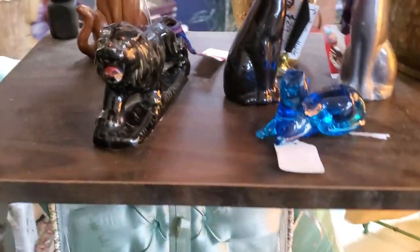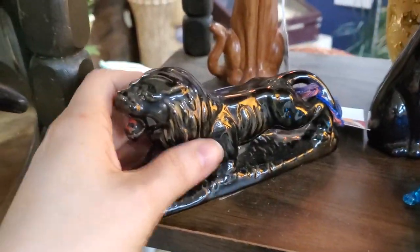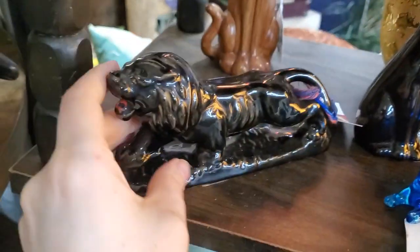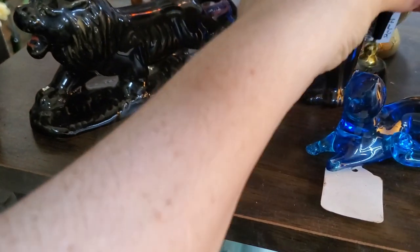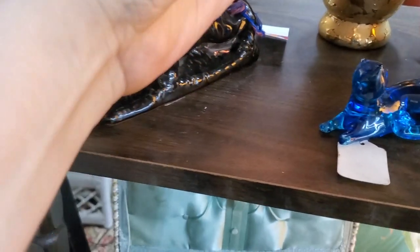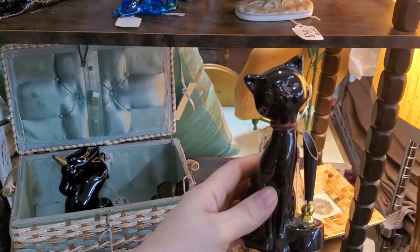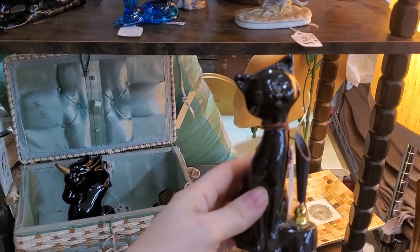So then we saw these gorgeous cats. Oh my gosh, look at that. I love that glazed black look. It was a lion. It was $15. So I was like, not sure about that. Good for a collector. And then I saw this cat pen holder. It's got that mid-century elongated kitty cat, Siamese cat. But that one was 30, guys. So I was like, oh, geez, I don't know. Like I said, super picky today.